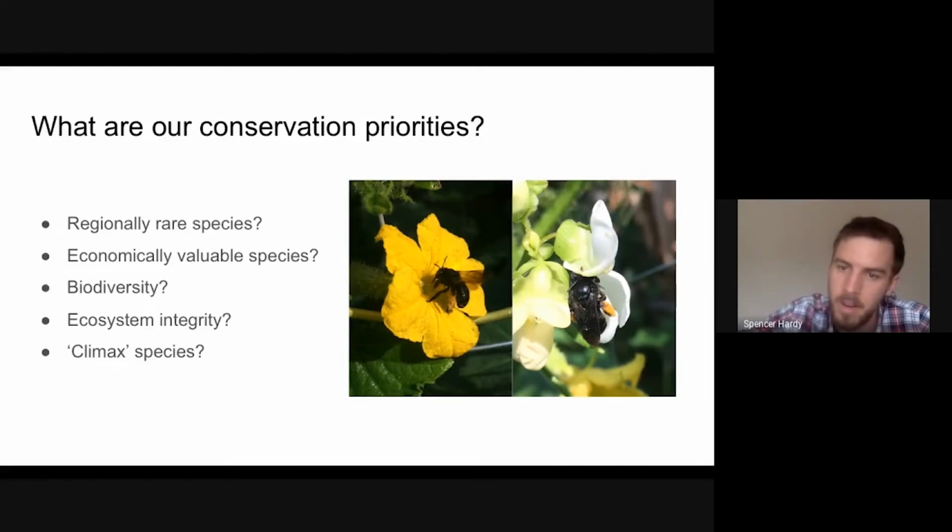And these two pictures here are an interesting case study. Both of these were taken seconds apart. It's the same individual. This is Melissodes bimaculata, the two-spotted longhorn bee. In the picture on the squash flower, you can see two tiny little white spots on the end of its abdomen where it gets its name.